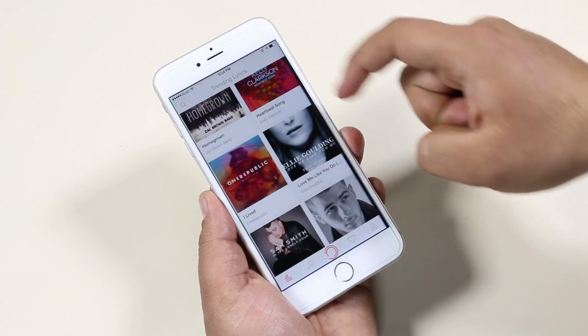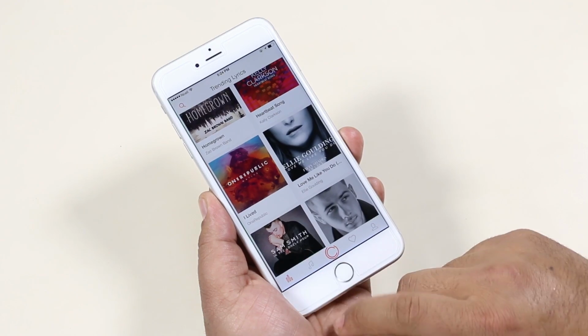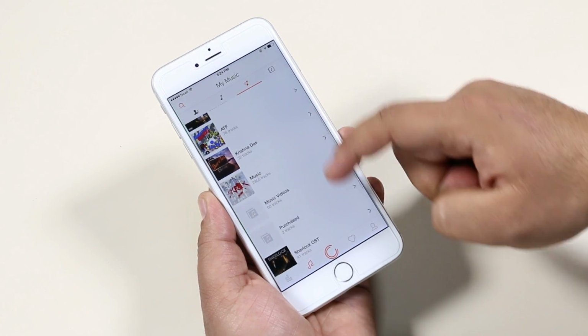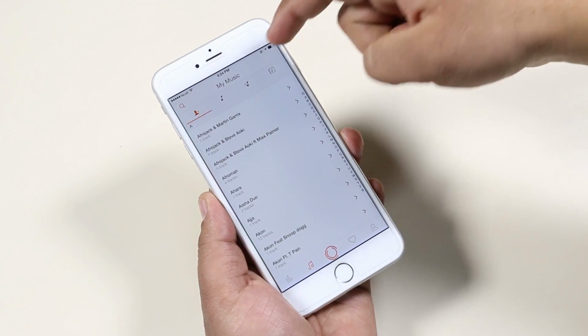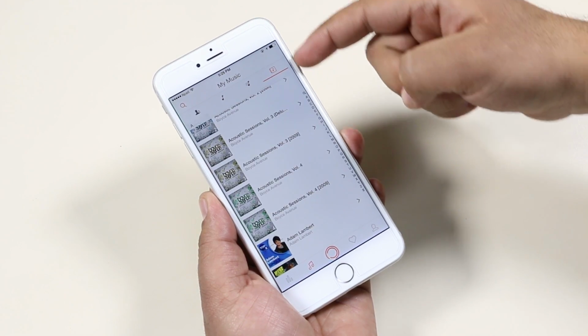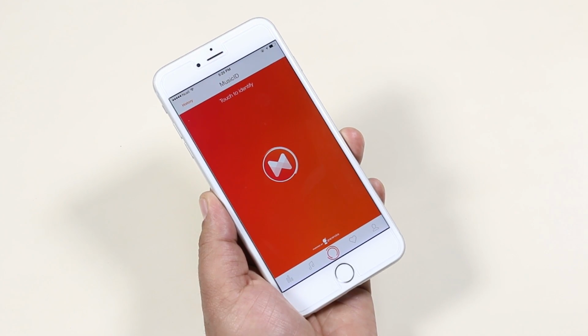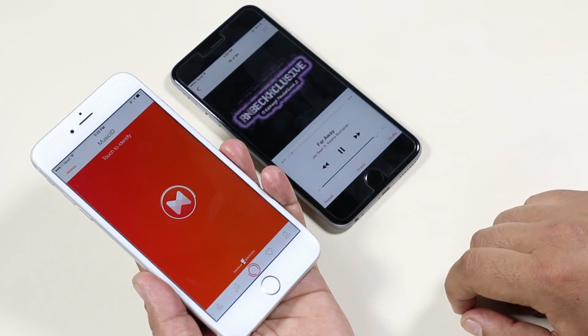Going back, you can make a search from here. And from the bottom, you can go to library. Over here, you have 4 different sections for artists, songs, playlists, and albums. Tapping here will get you Music ID, through which you can identify the songs playing around you.